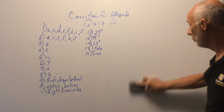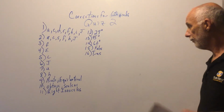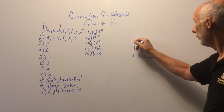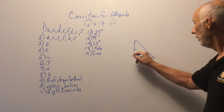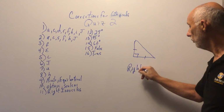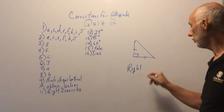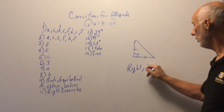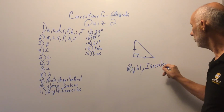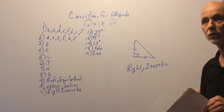And each one was worth 6 points. And finally, the last one you had looked like this. And again, a lot of you knew it was a right because of that right angle right here. It's a right triangle, but it's also an isosceles triangle. And why is it an isosceles triangle? Because 2 sides are congruent.